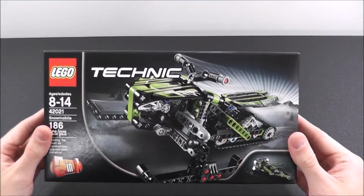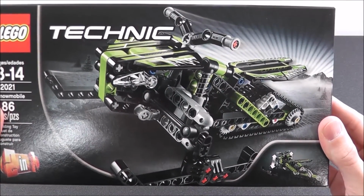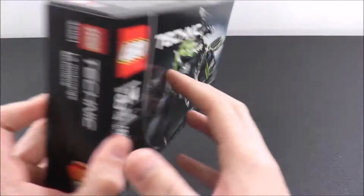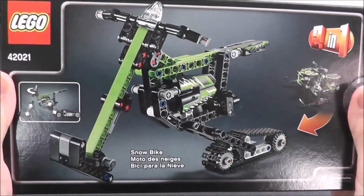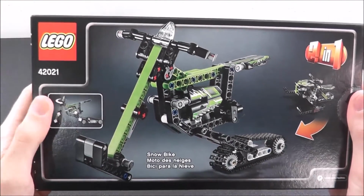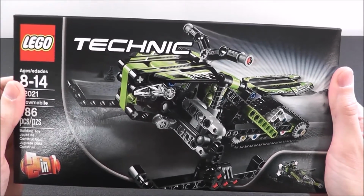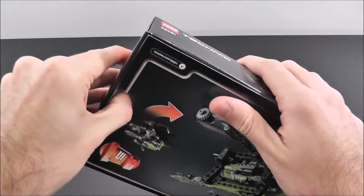Before I rip into this, we'll take a look at the box. Again, this is 186 pieces. This is the primary build. It's the snowmobile, and it's the reason that I bought it. The secondary build, I really don't like at all. This is called the snow bike, and I'm just not feeling it at all. Even though I like to build both of these, ideally, I think I'm just going to be focusing on the snowmobile for this video.